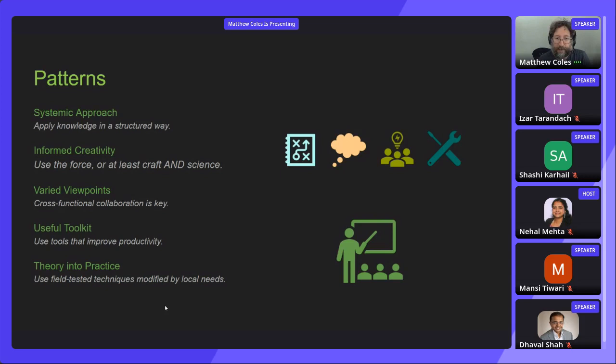And then varied viewpoints, making sure that you have multiple stakeholders in the room when you're doing threat modeling and making sure that everyone has a voice so that they can collaborate effectively is very important for performing threat modeling in a positive way.